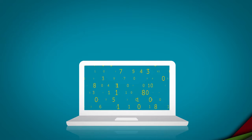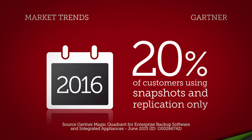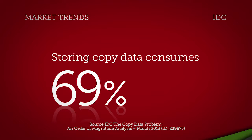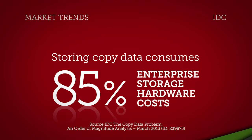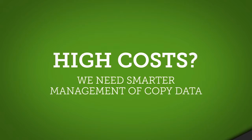So, how are organisations approaching the challenge of protecting and storing data? Gartner says that today, 20% are using only snapshot and replication solutions. By 2018, Gartner expects 50% to be enhancing traditional backup with snapshot and replication. As for the cost of copy data, IDC states that storing all these copies consumes 85% of enterprise storage hardware costs. It's clear that we need smarter management of copy data.